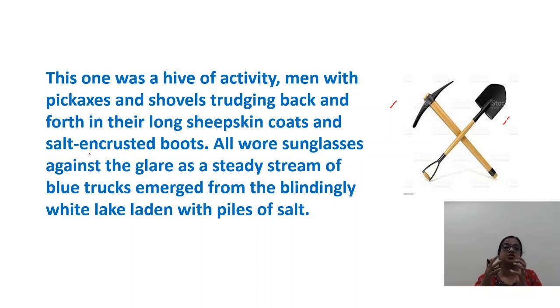And the boots were salt encrusted. Means the footwear which they were wearing was full of salt bits, because those were salt lakes, no? All the brackish water was there, all salty water was there, and that was formed from the vestiges of the Tethys Ocean. Vestiges means small traces left of the ocean.